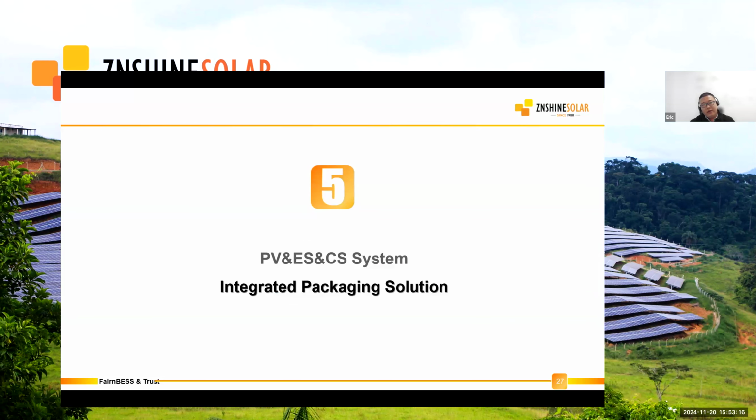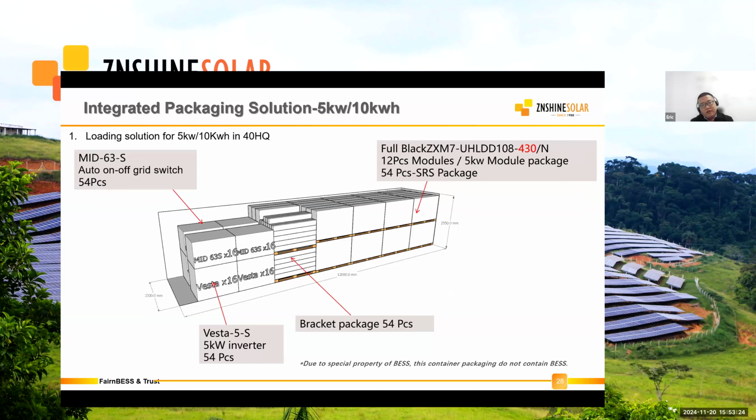And next, I want to highlight again the integrated packaging solution. All the integrated systems which I mentioned on the former page, we can design an integrated packaging solution. For example, on this page, we packed the 5 kilowatt 10-degree system in a 40 HQ container. In this container, we can pack around 54 sets.